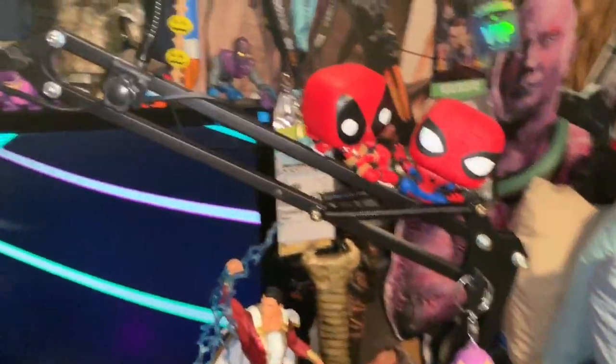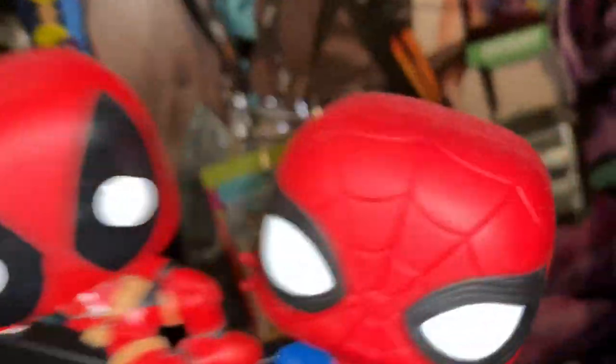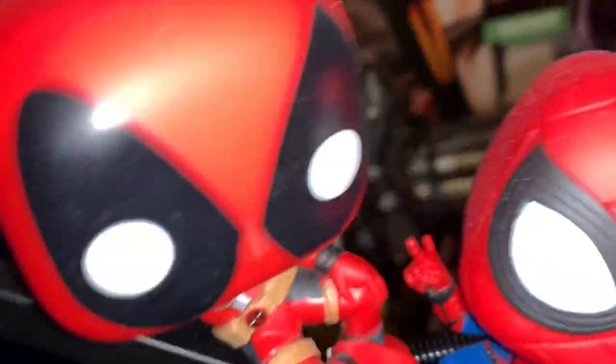Oswald, and of course, I just love this mic arm because, one, I just in general like it, it's off the table, it gives me more room, and of course, I have Spider-Man and Deadpool just chilling on this villain thing, what you guys have to say about that? All right, let's move on.